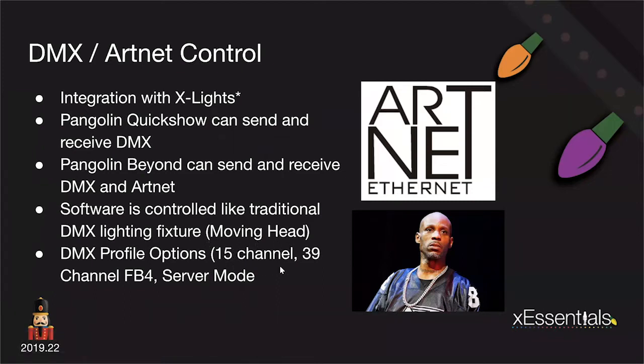You can use a 15-channel mode, a 39-channel mode, and there's another thing called a server mode, which I won't get into, but you can really control everything with server mode. So something that lighting console guys might use.